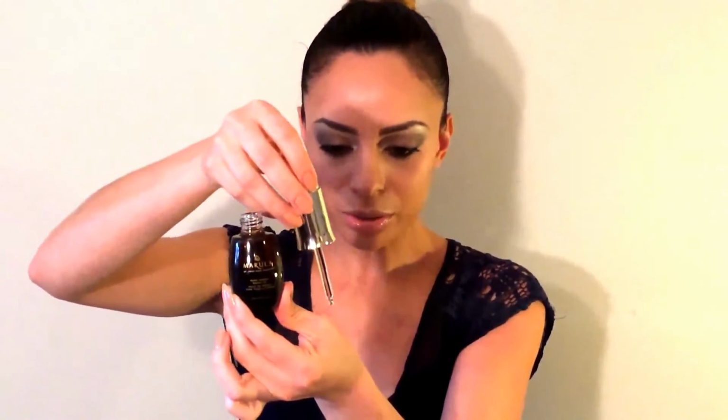And I use about 2 to 3 drops on my skin, and I just wanted to show you just one drop and rub it into my skin. Hopefully you can see that. It's a really quickly absorbing product. So right off the bat, even within the first couple of days of using this, I noticed that it wasn't just sitting on my skin and making me feel really greasy.